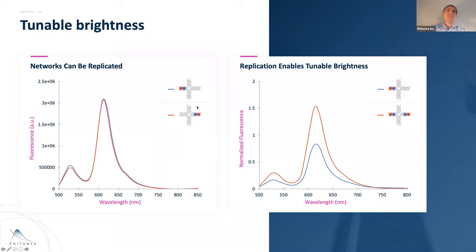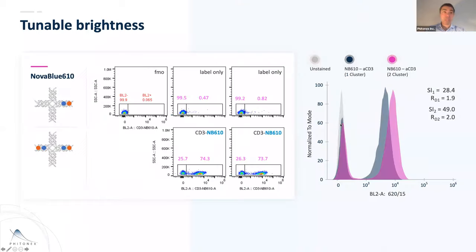And if you think about the structure, it's symmetrical on the diagonal. And in fact, we can replicate that network. And that replication is what enables this tunable brightness, right? And so we actually do get twice as bright. So I'll show you what that looks like in flow.